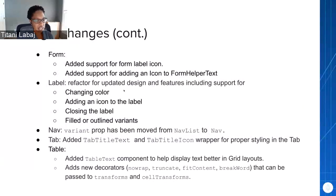The label component has a lot of changes to support the new design. You can now change the color of the label. You can add an icon to the label. You can close the label, have an outline variation of the label or a filled variation. The nav component, we used to be able to set the variant on the nav list, but now the variant has been moved up to the nav.